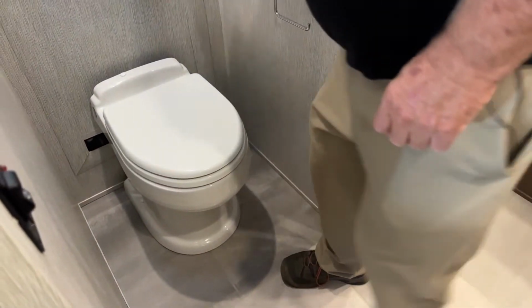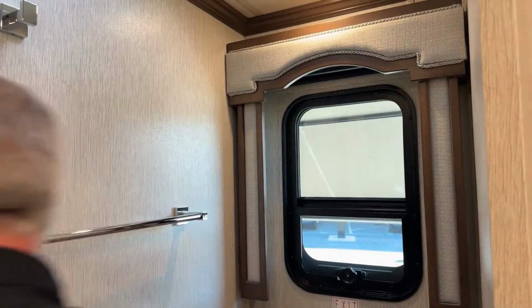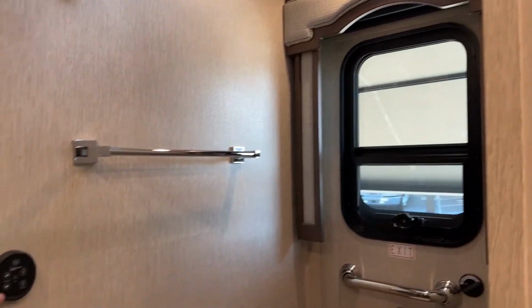And behind it, we have our emergency exit. So we could pull this panel off, and there's a ladder that would drop down. Heaven forbid you do have to evacuate because of an emergency. It'll be a lot easier to get out through this door than through an emergency window.